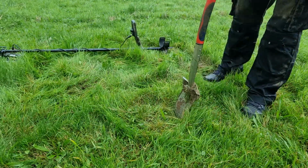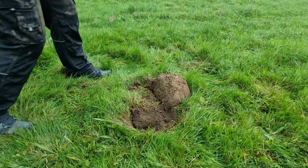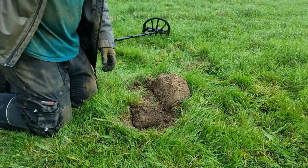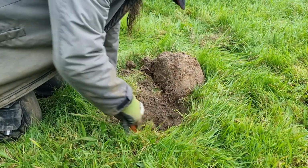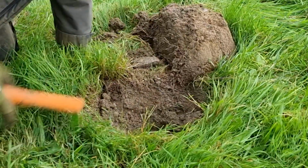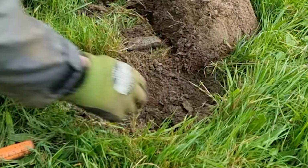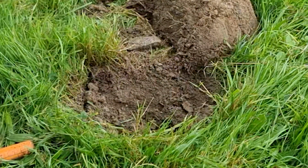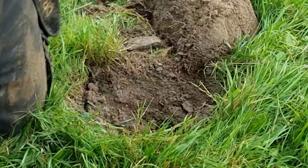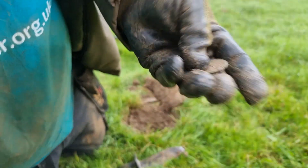It's there somewhere. It is. A penny. An old penny. Let's see if I can clean that up a little bit.